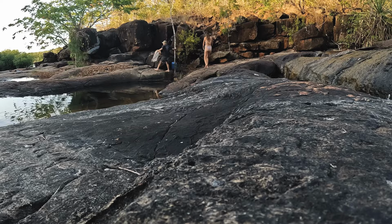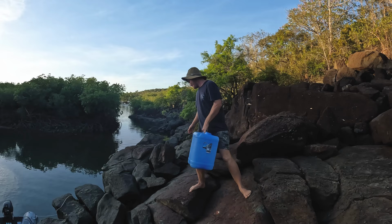It's pretty amazing just having endless water, honestly. We've never cruised like it before. We've never been so not stressed about water consumption, you know what I mean? Like it's been a delight. There is also something quite therapeutic about collecting your own water.